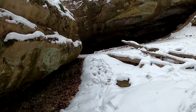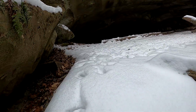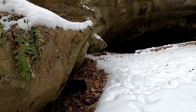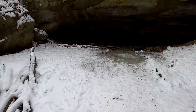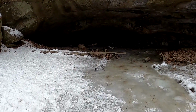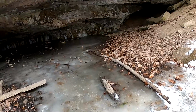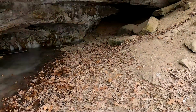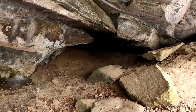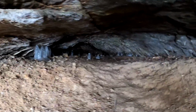There it is. Deer Lick Cave. Let's see if we can get up this little hill here. Probably was. Oh, this is cool. I thought it would be something like cool you could camp in, but looks pretty slushy. Tell lots of people try to go all the way back up in here. It doesn't go back very far.